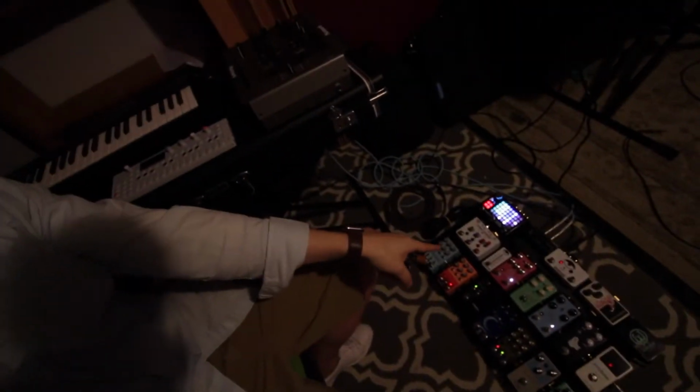Okay, so we just got done practicing. Here's Jared's little setup right here. Here's mine. I got the keytar, the OP-1, a little mixer, pedal board, and guitar. And it's going pretty well. I'm just about to change batteries in the keytar so that it's got plenty of juice. That's it for now.